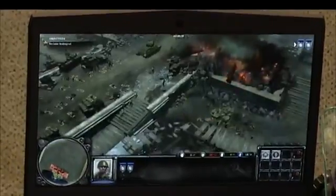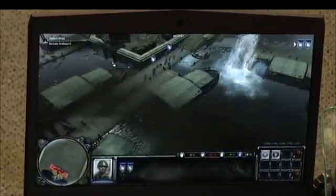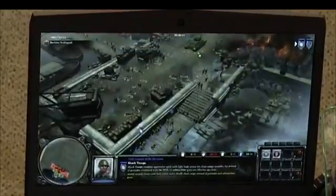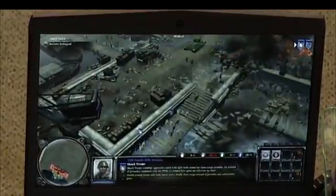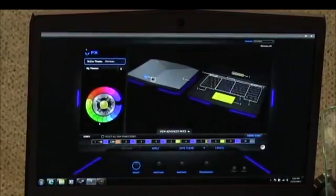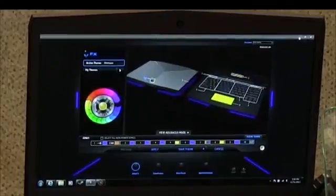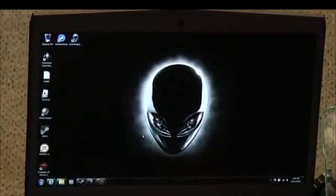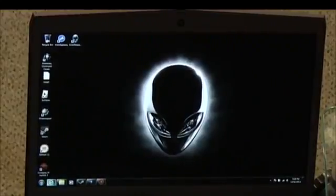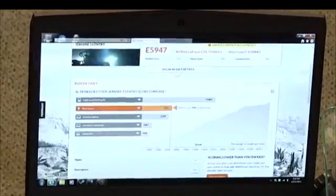This is Company of Heroes, and you can see that performance-wise, when this is running at about medium to high settings on the game, playing this game is 60 frames per second, so you can see that it's not really all that crazy in the hardware. Now you could probably run some first-person shooters like Battlefield 4 and all that stuff, but here's the score that we got running 3D Mark, which is probably the most important thing you want to know.